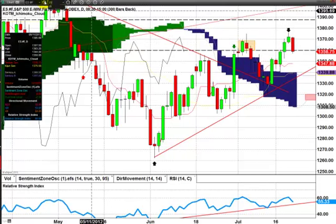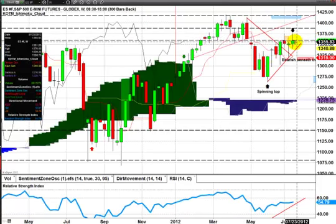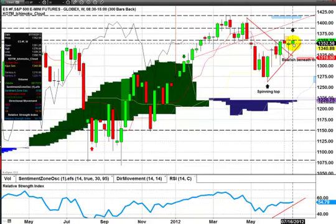Let's look at the weekly chart. Every Friday I want to look at the weeklies. So this week we made a higher high barely, and then tails on both sides, on the top and on the bottom. Not overly bullish, not overly bearish. I think we're going to go sideways into the election.